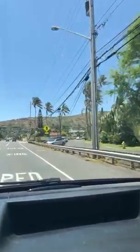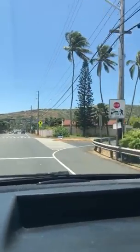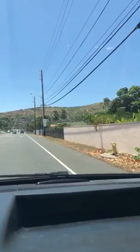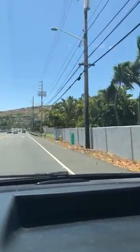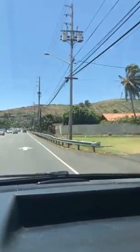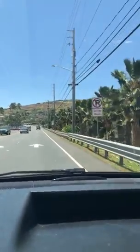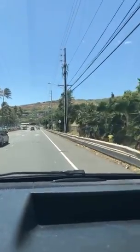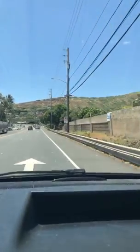Right now we are driving through Hawaii on the southeast side of the island. Beautiful little town here. Straight ahead, let me adjust the camera just a little bit. There you go. Straight ahead of us, behind the signal there, you see the mountain. That's actually the backside of Hanauma Bay.